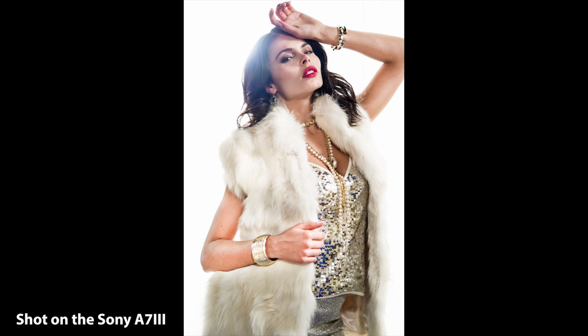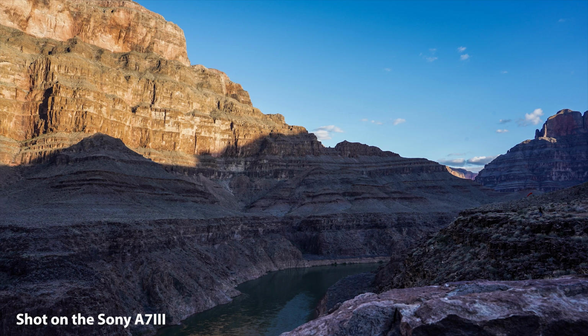So the quality on the A7 III is still going to be great, even in low light. The dynamic range on the A7 III is actually better than a lot of cameras in 2023. So if quality is what you're after, the A7 III is going to be one of the best quality cameras at this price.